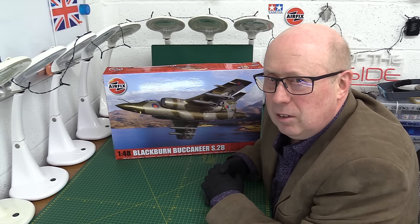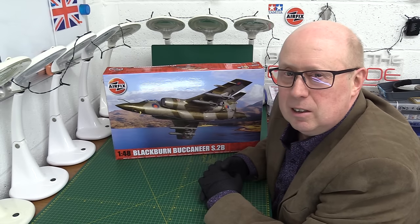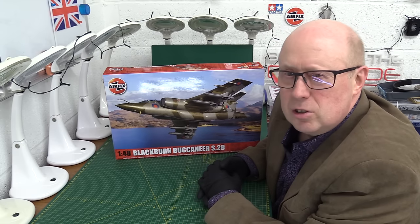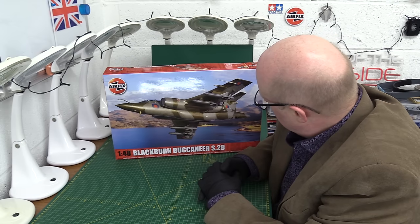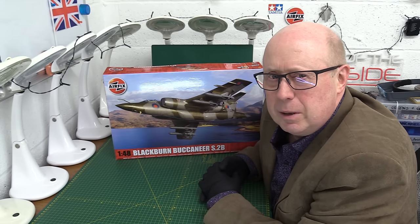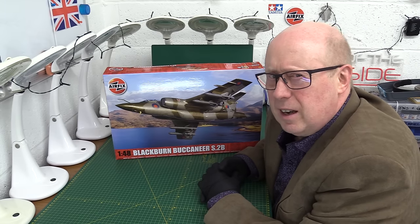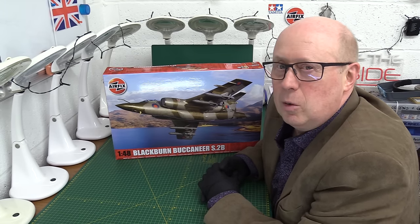It was great at low level. It was relatively stealthy, not in the modern sense, but it was great at low level attack over water, over land. It carried a fairly good payload. It was not supersonic, only just not supersonic. It was very fast. Pilots speak very highly of the Buccaneer. They all liked it. And it had great aerodynamics, low drag. Quite an underrated aeroplane in the history of aviation. One of the most underrated, frankly.